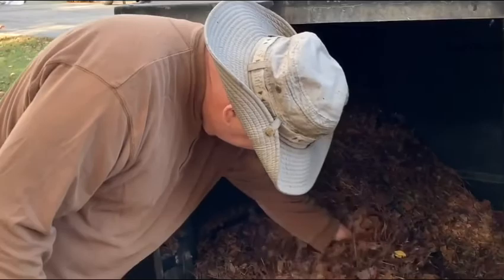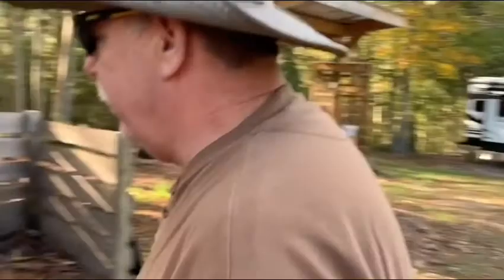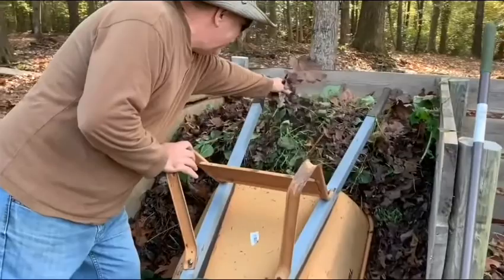So, that's some good stuff there. Yeah, that's good stuff. What are your plans for it? I was just going to throw it on the compost pile over here. We had put our beans in here earlier, so most of this is all beans underneath. Old bean plants, so I was going to throw that on there.